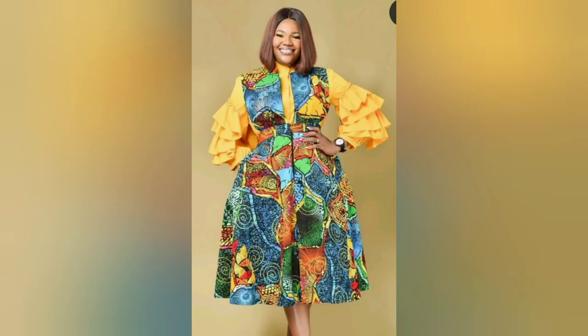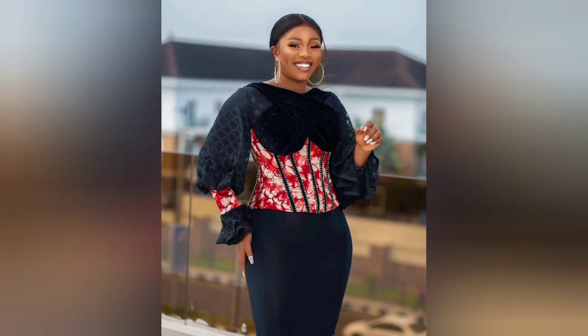The sleeve, the ribs area is one particular area I love about this gown. That ribs, that design is just so beautiful. Hello, where are my mommy? Those people that love looking good, going out, or love rocking Ankara prints to the office, that one is good to go.